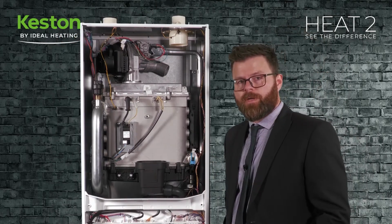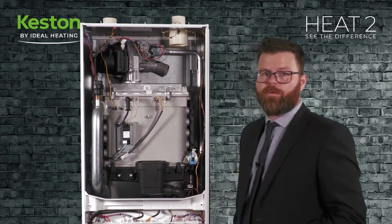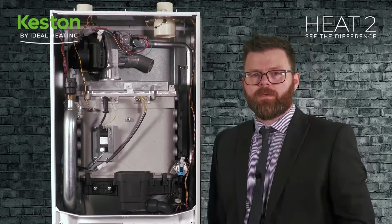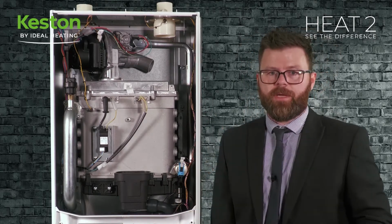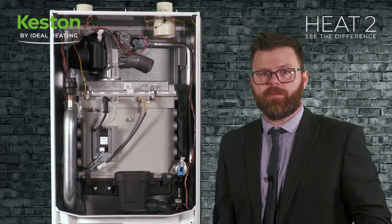As with all the Keston range, it's got an integral system pump as well. So that's on the 45, the 55, both natural gas and LPG derivatives. So with the front panel removed, you can access everything you need to access on the annual service as well. So without removal of any of the panels, you can get to everything that you would need.